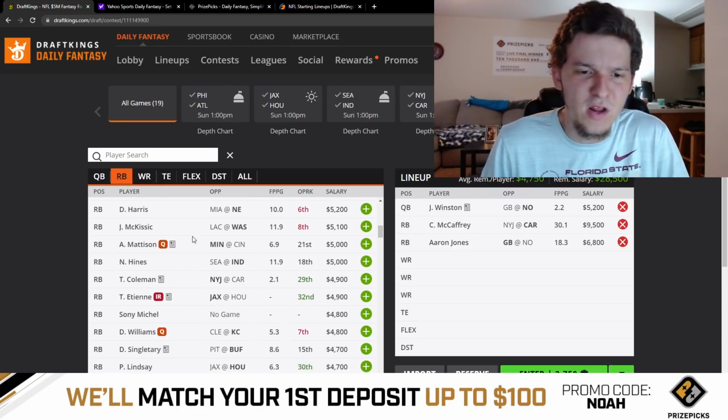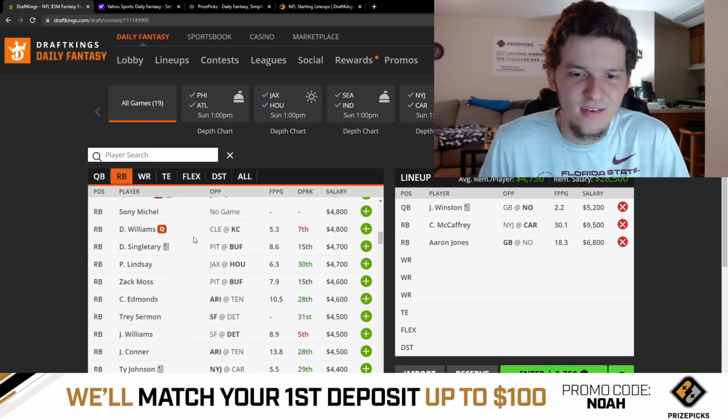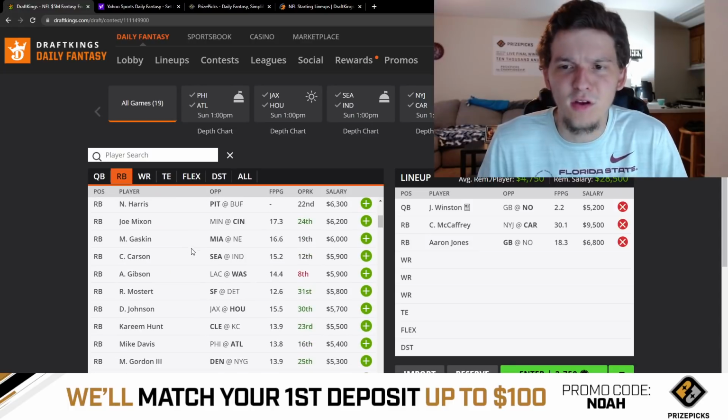After that, though, it gets pretty thin. There's not too much else I like down here. I know it's a first look, so there might be some guys I skip over. But for now, that's what I'm looking at for the running back position.